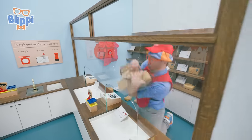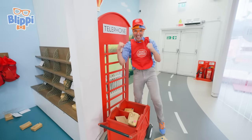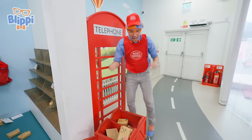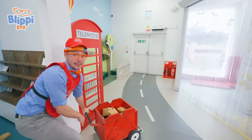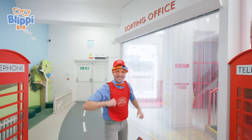Here we go. Whoa, yeah, we did it. Now we just need to deliver all these letters. Okay, here we go. This is a lot of work, working at the post office. But it sure is fun, because I'm with you.